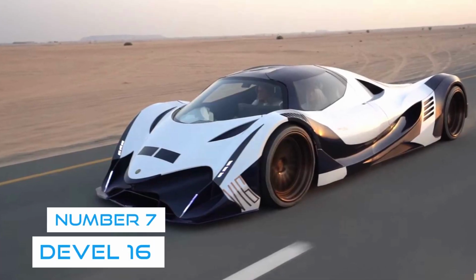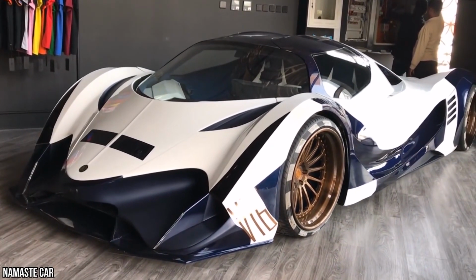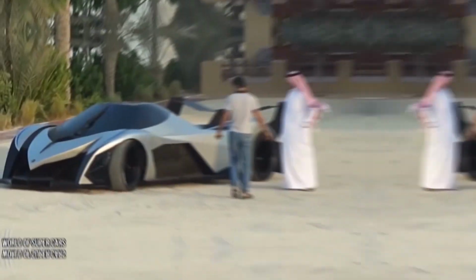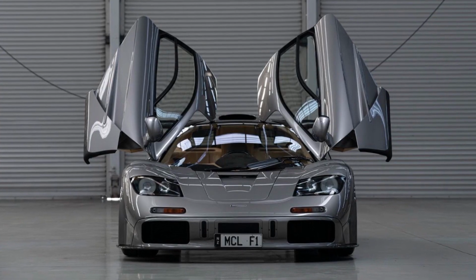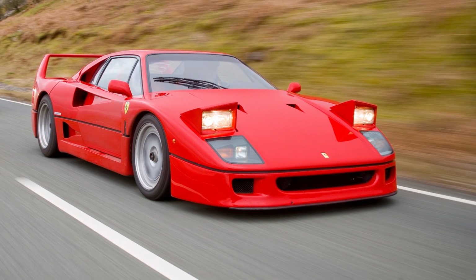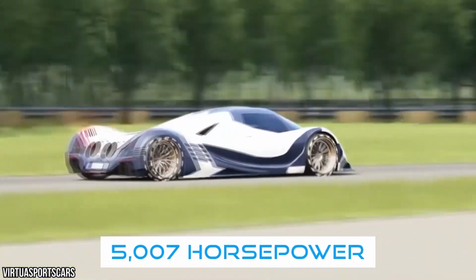Number 7 is the Devel 16. It only takes one look at the car before you realize that you're looking at a machine that could revolutionize the supercar or hypercar segment, the same way cars like the McLaren F1 and Ferrari F40 did decades ago. The Devel 16 has 5,007 horsepower.